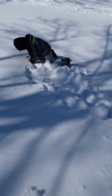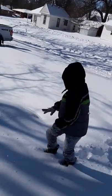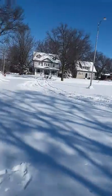Come on, let's keep going. Come up. Look at me, I'm all covered in snow. Okay, look at this. Look at this ledge. Okay, let's keep going forward. Whoa, guys, look at how steep this is. Look at this, guys. Move, Tobin.